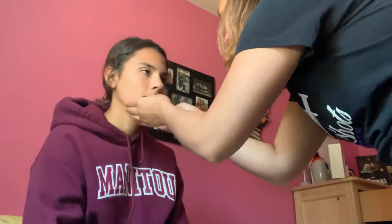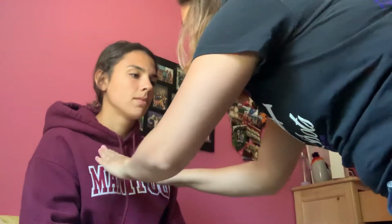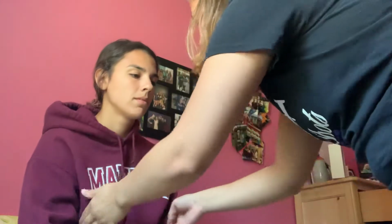Now we're gonna assess your lymphoids. Touch right here. Clavicular, axilla. Okay, great. Now we're gonna move on to the cardiac system. So I'm gonna have you lie down with your head slightly up. So we're gonna measure your JVD with this ruler.